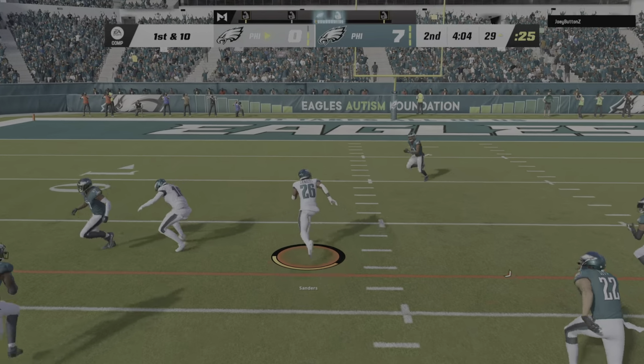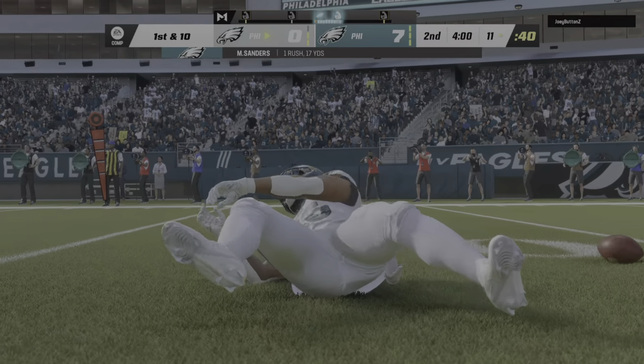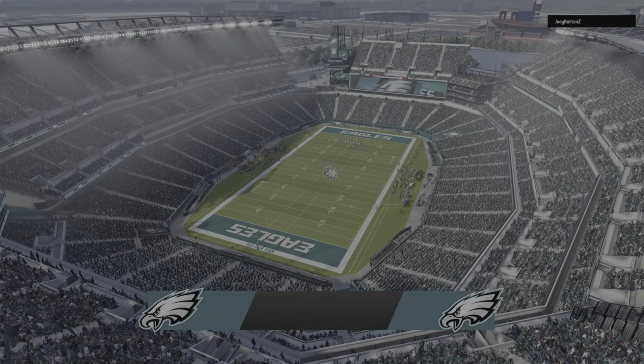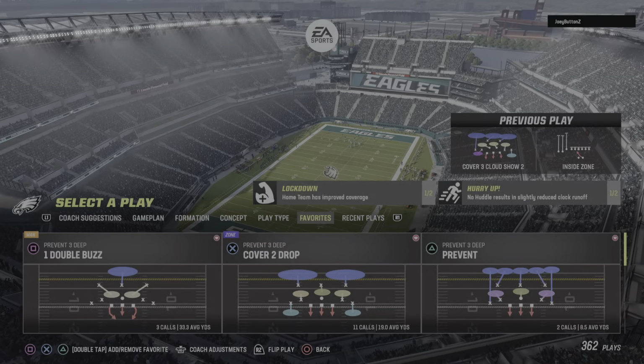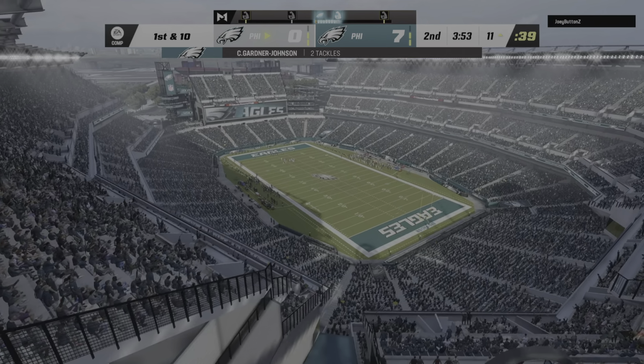Shotgun snap, and then the give to Sanders. Oh, fine work there as he gets this thing down to the 11-yard line. The Eagles going to take the first of their timeouts. They'll have two remaining as we step aside here in this second quarter.